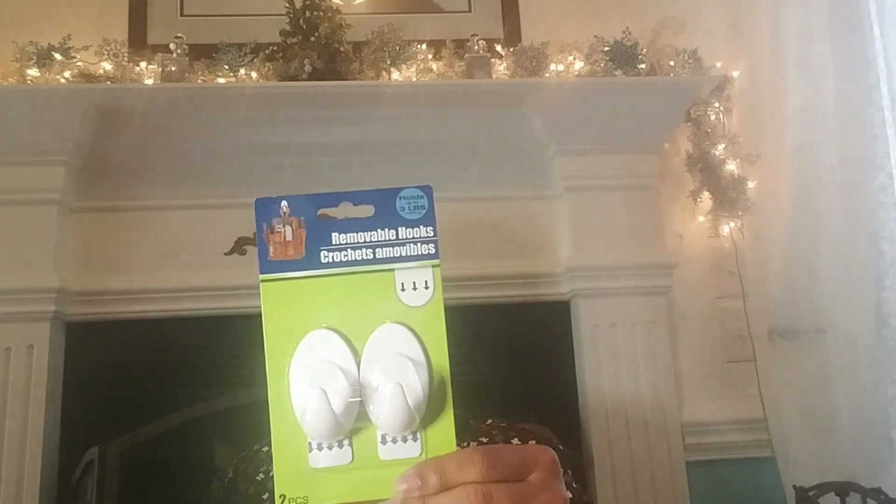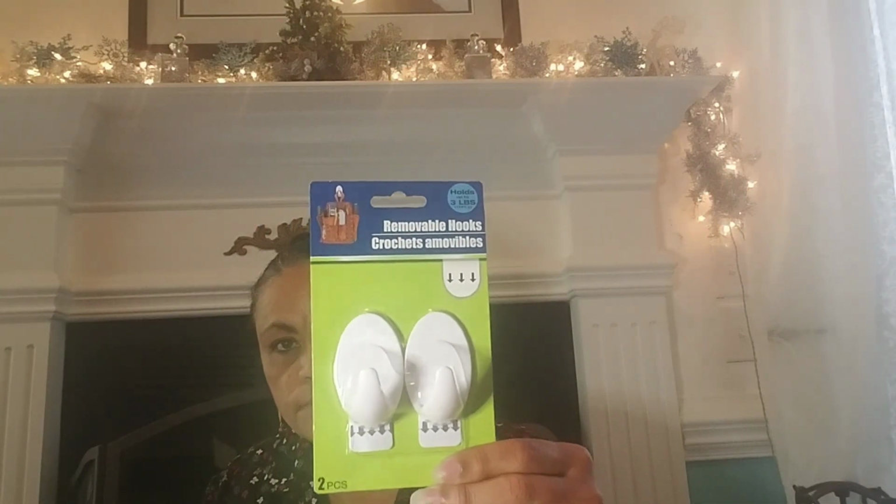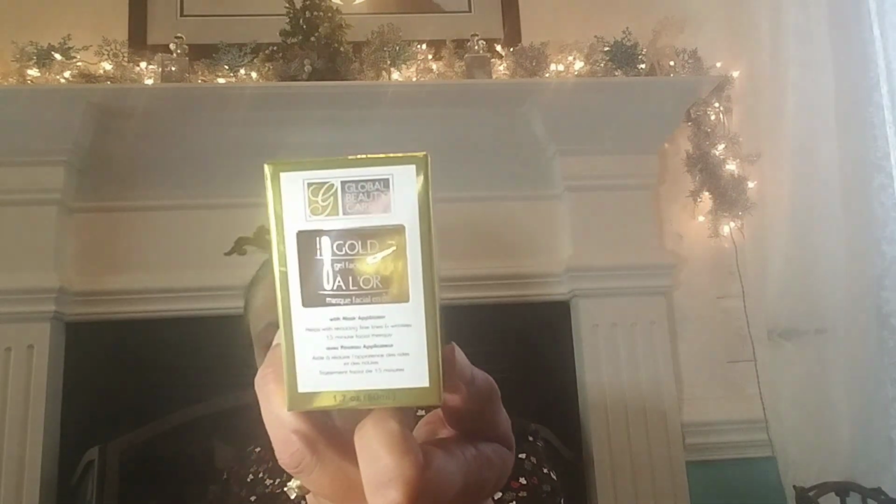2 more of these removable hooks. I put one on the door, and I can't get it off. I think I did it wrong. Let's see. I found this Go Allure. It's a mask applicator. It helps with reducing fine lines and wrinkles. 15-minute facial therapy. Global Beauty Care. So I found one of those.